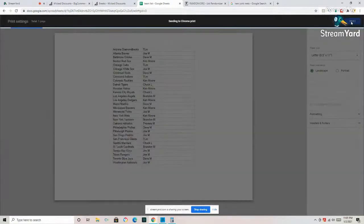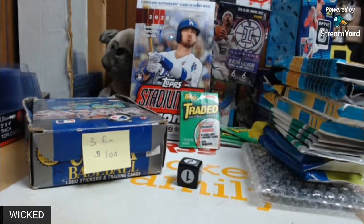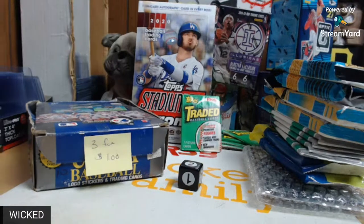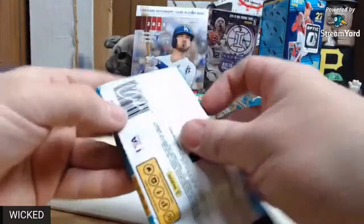All right, guys, let's get breaking. Don't forget Stadium Club Chrome. If we sell that out tonight, we're going to add two Project 2020 cards. Frank Chambers and Brandon Mayberry are the only ones that get in so far. Come on, guys. All right, here we go. Thomas M. All right, here we go, guys. Good luck. 2015 Donruss.